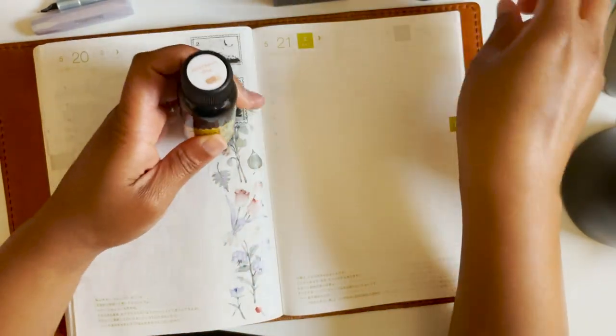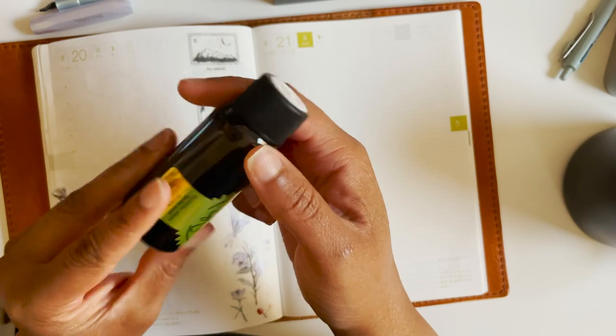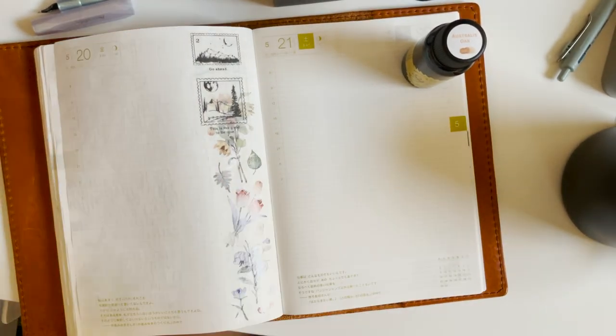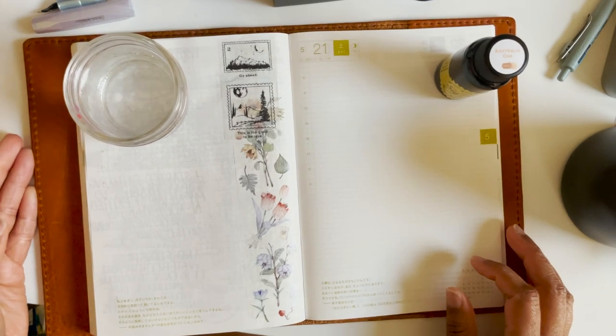So I was just taking a sip. Let's start with my Robert Oster. And I think I need to get a little thing of water. So I have a little water container to dip everything in.